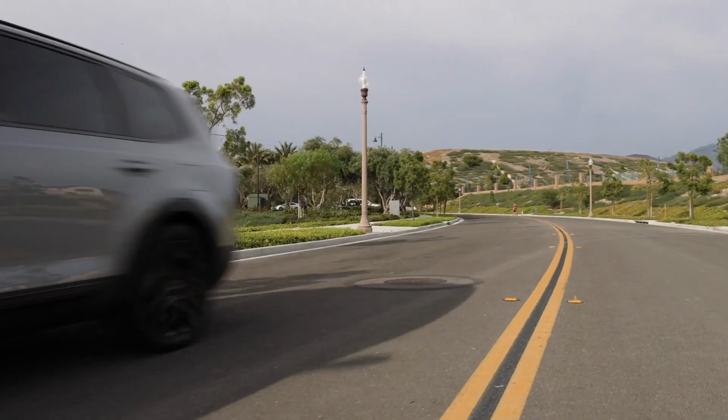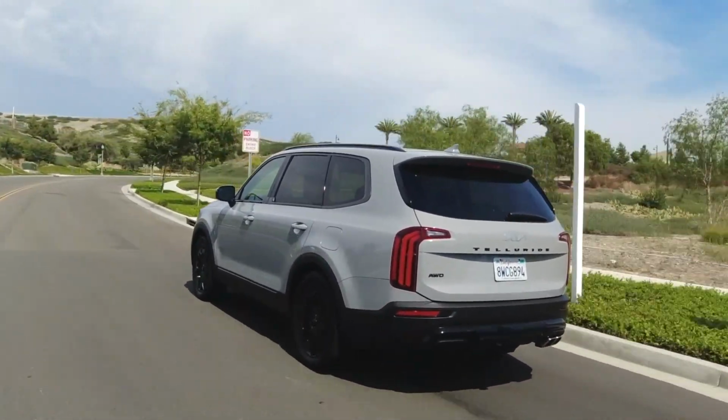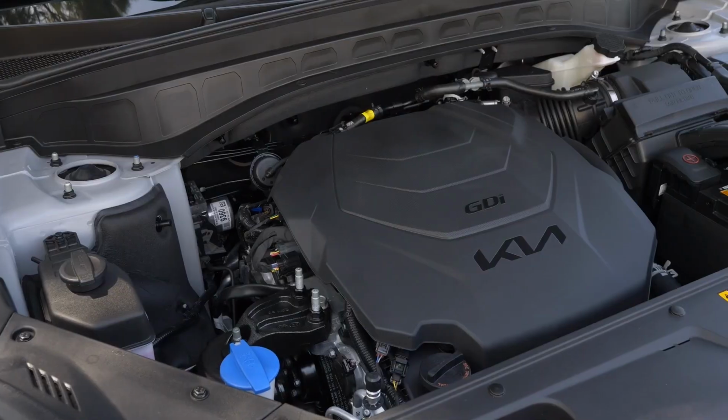We will cover Kia's factory warranty and provide some insight on how to get the best deal if you're shopping for a new Telluride. Let's begin with the powertrain.